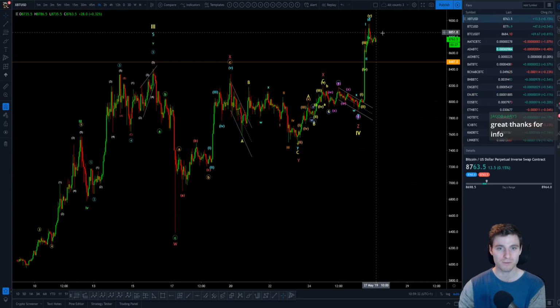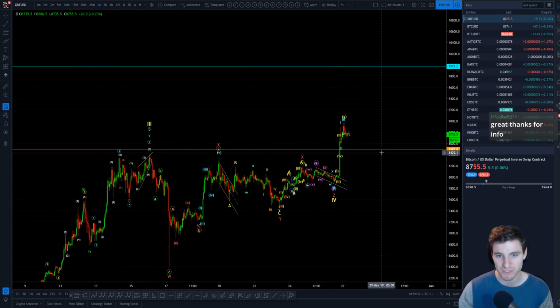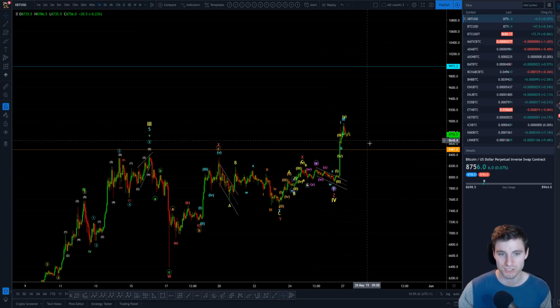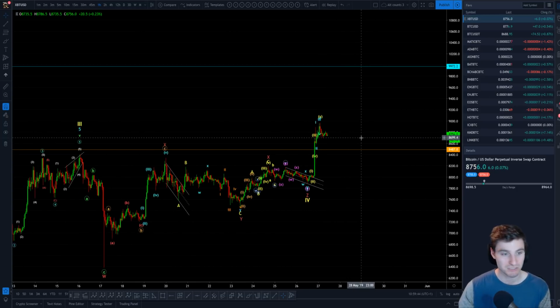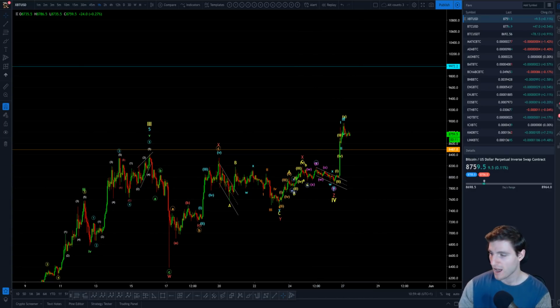So let's see how Bitcoin plays out for the rest of the day. I'm expecting that WXY, and this could obviously be a WXY down to support or a sideways WXY. Those are the two options you would expect here. That's really how I expect this to play out after everything else has traded so nicely so far.